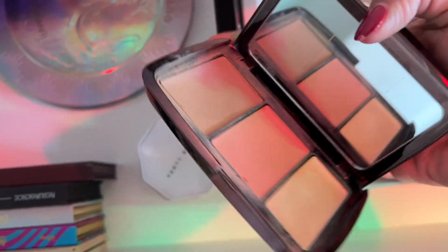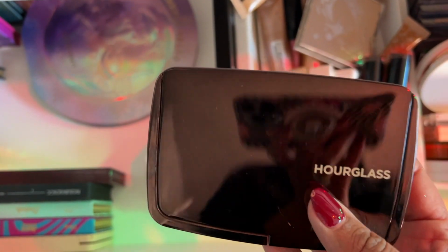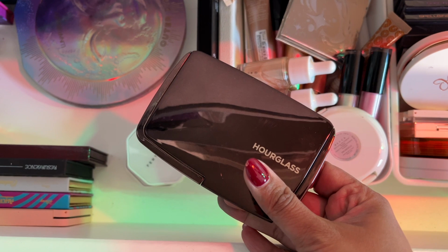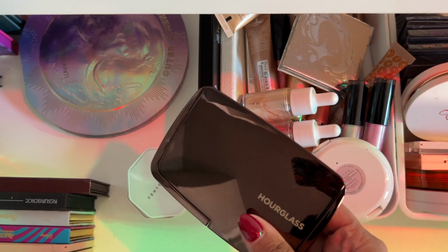And luckily, I bought it before they discontinued it, and I think this was the sole inspiration of Samantha Ravindal's new face palettes, because she's the one that put me onto this, and she loves it so much, so she finally created her own version of this so that she could relive the glory days of this Hourglass palette.